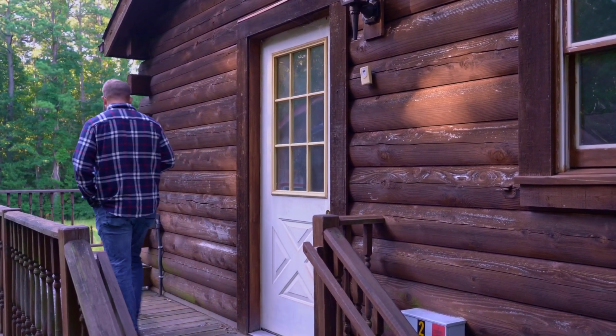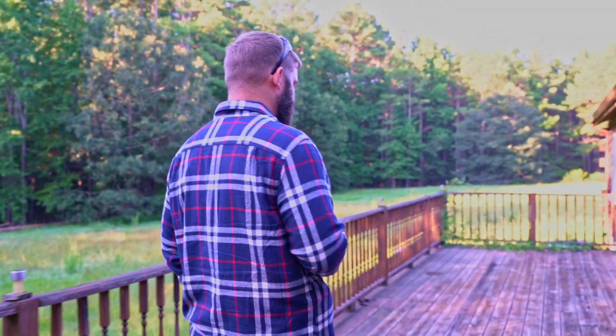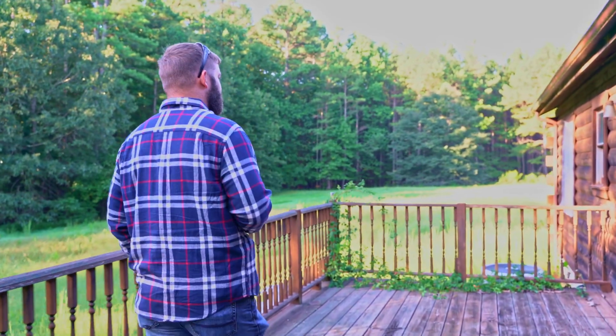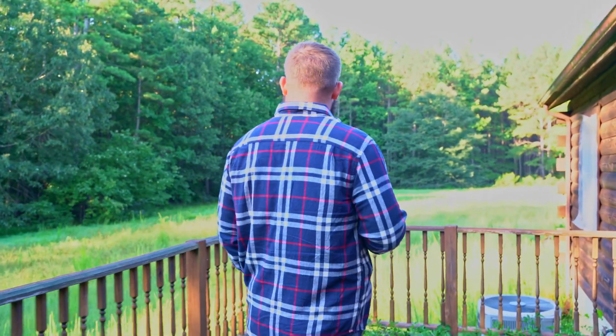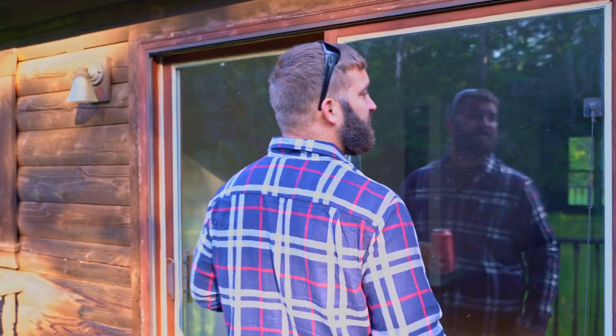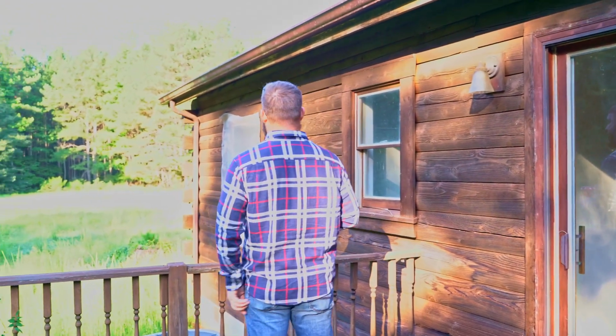Oh, this deck is rough. I would say this deck needs to be replaced, and if we were going to replace the back deck, we would have to replace the front too. These doors look rough. They've got duct tape and stuff holding it together. They probably don't have a good seal. Look at that screen on that. That is so janky.